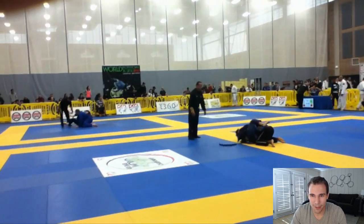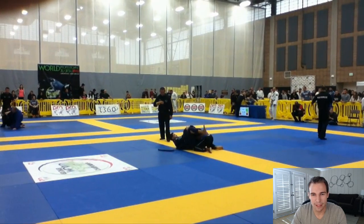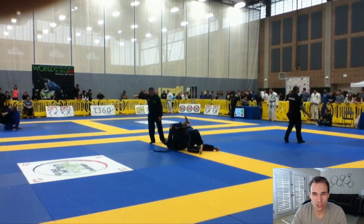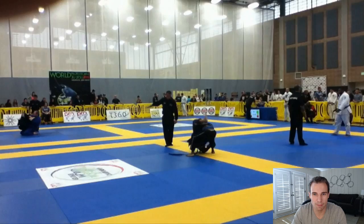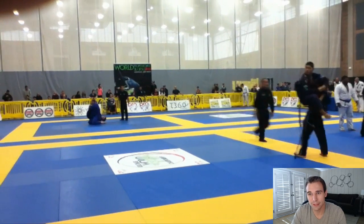Rolando is able to come up. Oh, wow, once again he's able to take a sweep and turn the sweep into a scramble, and then he shoots that triangle as he jumps back to the bottom. Maybe not the best technique because he could have maintained top, but he is in a triangle here.